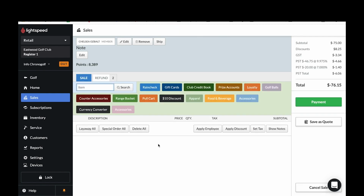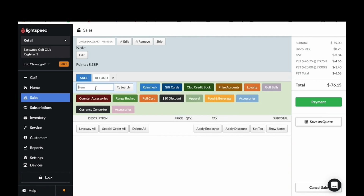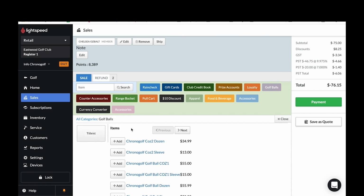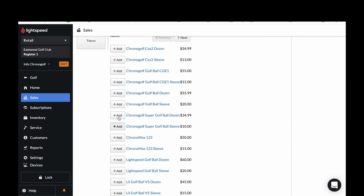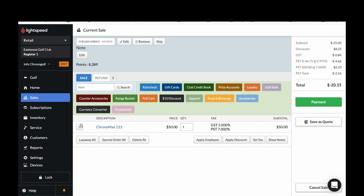What I'm going to do is start an exchange. So from my refund tab, we can see that we owe our $76, but they actually just want to change the sleeve. They actually just want to change these items for another golf ball. So I can go ahead and click item, click golf ball. Let's say they want to add the Chrono Max 123. We'll add it to the sale and you can see that it's updated to $20. So it's taken the difference. So now we're exchanging those two items for this dozen golf balls.